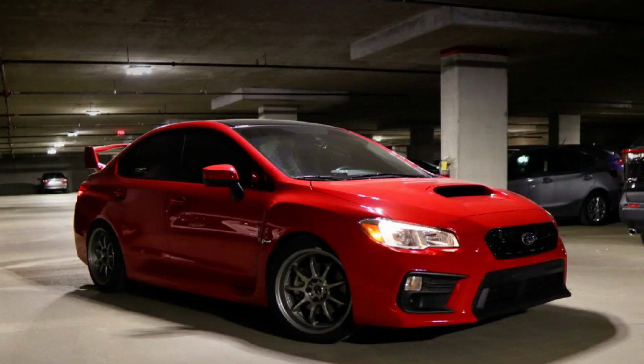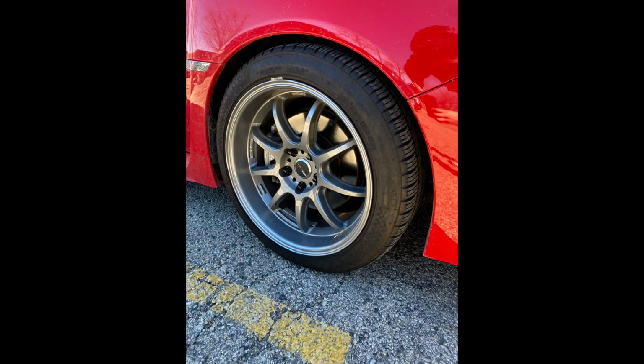As of now, I've owned my WRX for 7 months, and I had the Work wheels that were on my car, which I sold yesterday, for maybe 6 months. I got them a month into owning my WRX, my Work XD9 wheels. I'll put a picture of how they look right here. I absolutely love my Work XD9 wheels. They looked phenomenal. I got them for a great price, and they really made my car stick out.